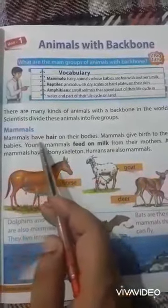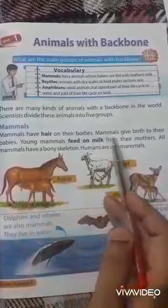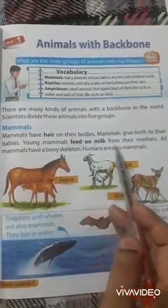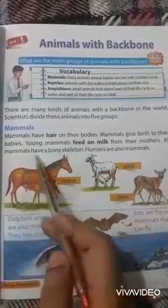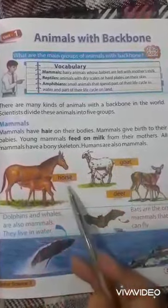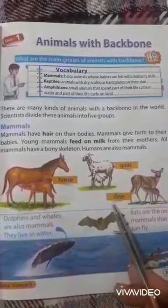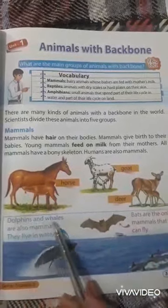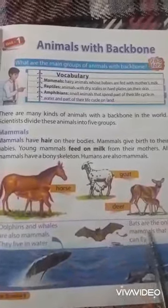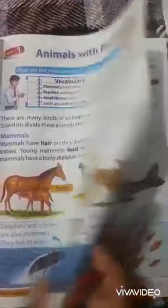Mammals. Mammals have hair on their bodies. Mammals give birth to their babies. Young mammals feed on milk from their mothers. All mammals have bony skeletons. Humans are also mammals. Horse, goat, deer. Dolphins and whales are also mammals. They live in water. Bats are the only mammals that can fly.